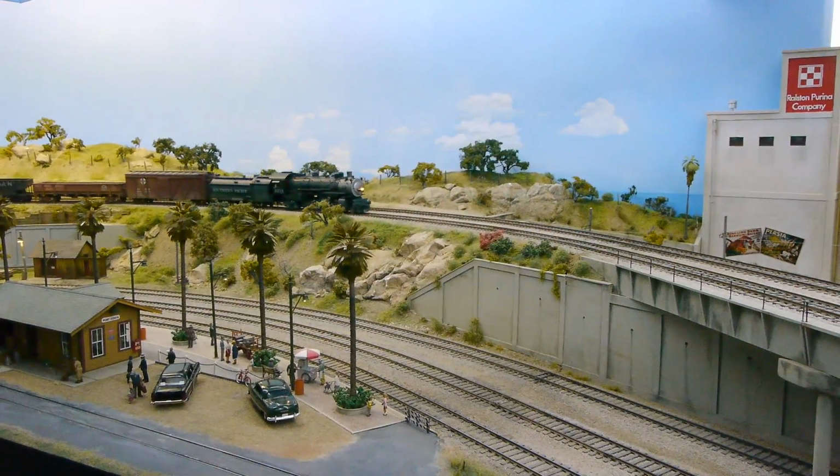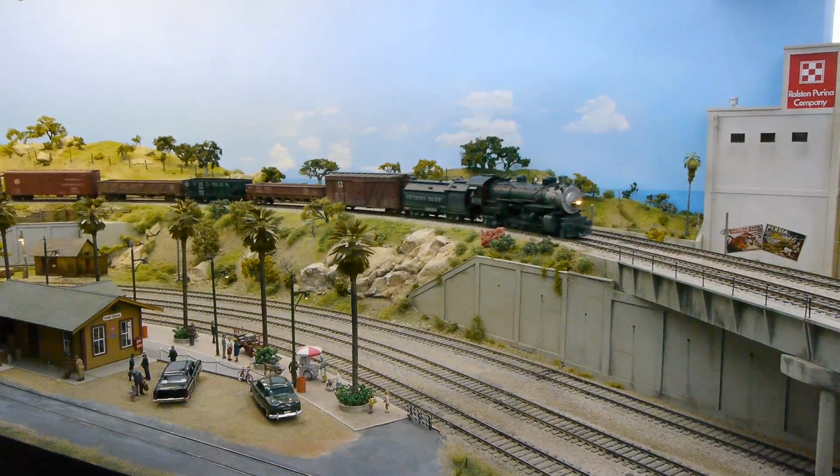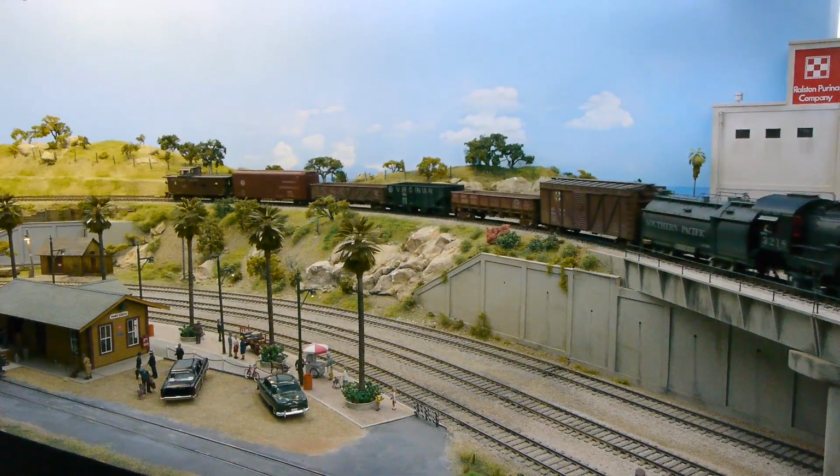Jim also painted all of the backdrops, many of which show either the Pacific Ocean or the Sacramento River or the Sierra Nevada mountains.